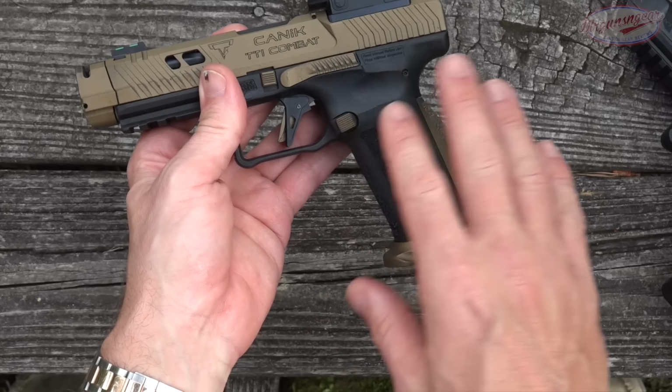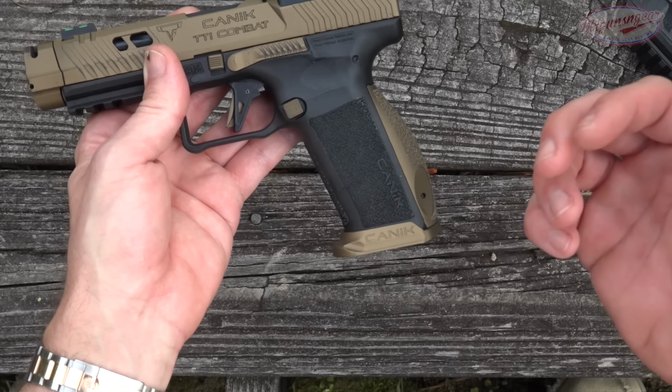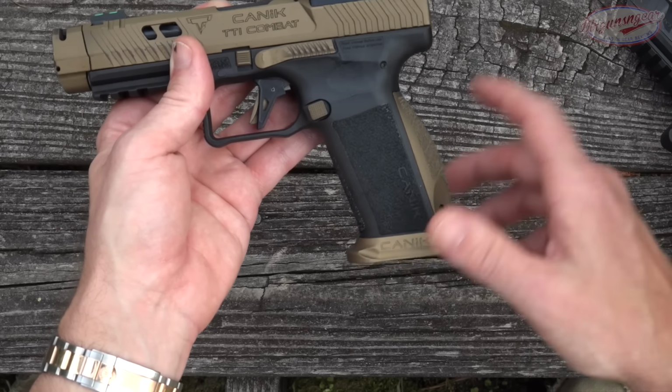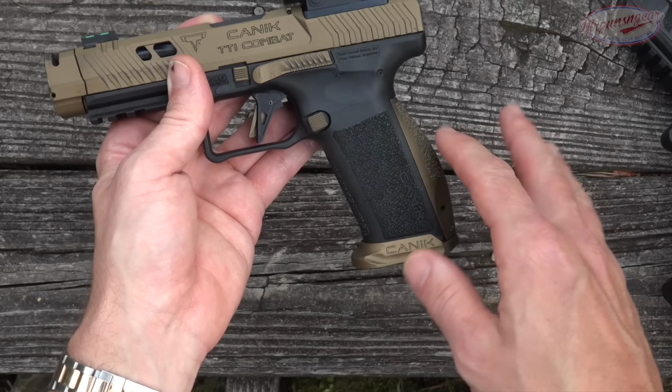So I think they did a good job of finding a nice intermediate size, if you will, so not too big that it's going to interfere with your shooting, but still large enough to allow for quick mag changes. Now, one of the features I love about this gun versus the other ones is the grip texture.